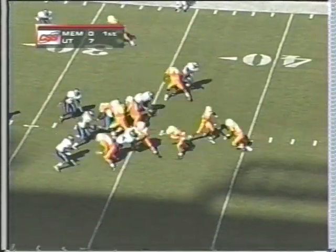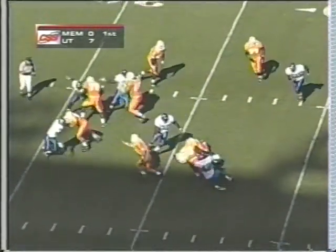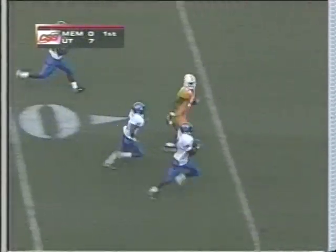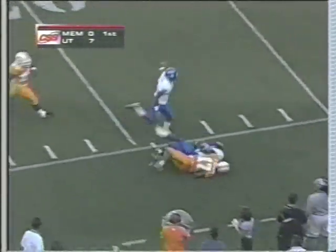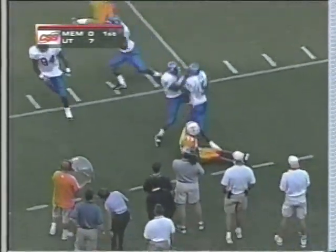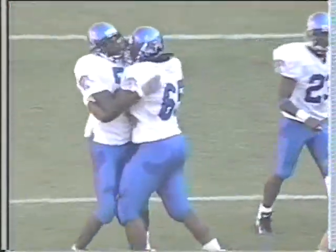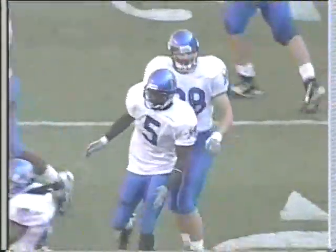T. Martin puts it in the stomach of his fullback. Fumble. Going to be picked up by Memphis. This could be a foot race. Finally, T. Martin makes the play. Bad situation there. The fumble picked up, but a great job by T. Martin getting up, getting back, and making a tackle.